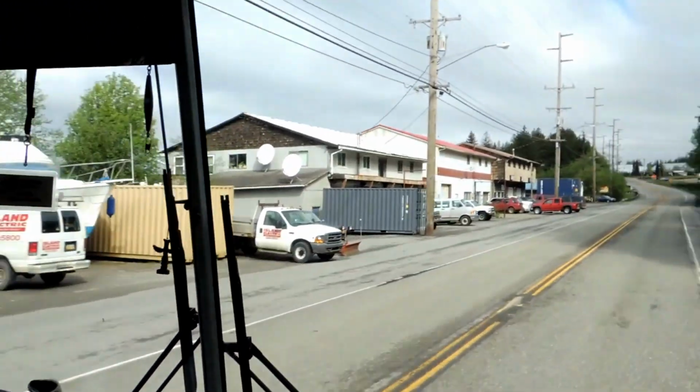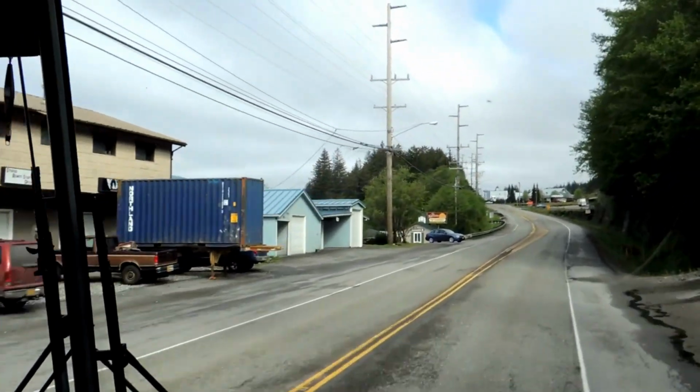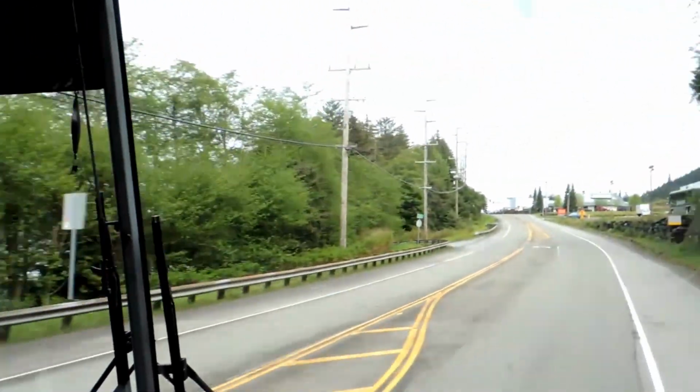Now, when we leave about 2 miles outside of the downtown area, we now start seeing holding tanks setting alongside the different buildings because that is our domestic water out here.